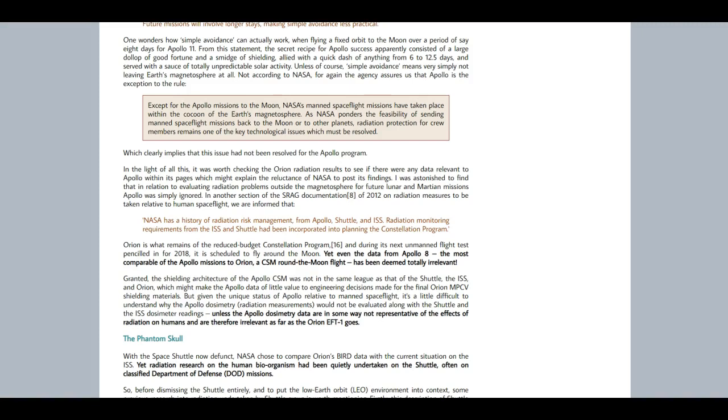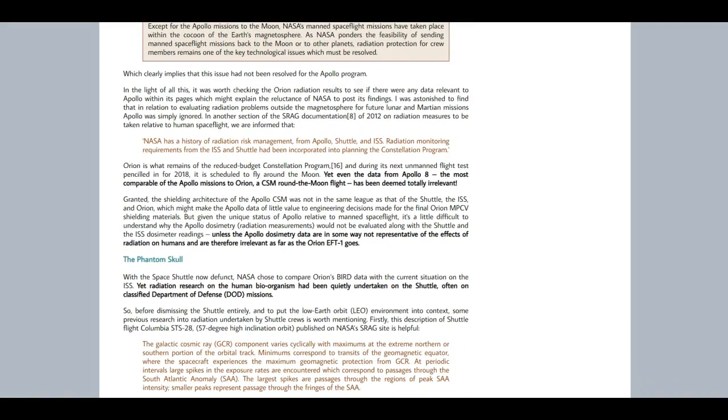Except for the Apollo missions to the moon, NASA's manned spaceflight missions have taken place within the cocoon of the Earth's magnetosphere. As NASA ponders the feasibility of sending manned spaceflight missions back to the moon or to other planets, radiation protection for crew members remains one of the key technological issues which must be resolved. Which clearly implies that this issue had not been resolved for the Apollo program.